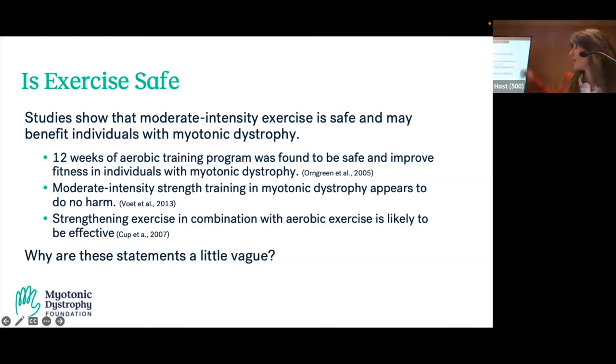We can see here a couple that I've bulleted. 12 weeks of aerobic training was found to be safe and improve fitness in individuals with myotonic dystrophy. The next one down is talking about strength training, and moderate intensity strength training appears to do no harm, so appears to be safe. And then strengthening exercises in combination with aerobic exercise is likely to be effective.